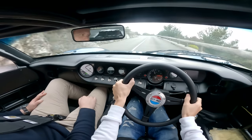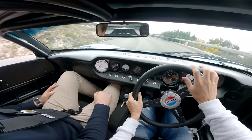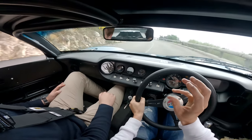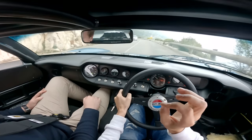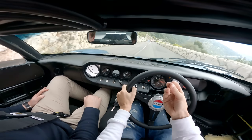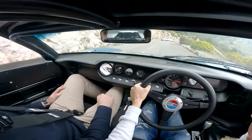It's a race car. It's such a race car. You feel everything through the steering wheel. The throttle pedal takes a lot of getting used to because it's quite hard at first, but then once you get used to it, it gives you everything.